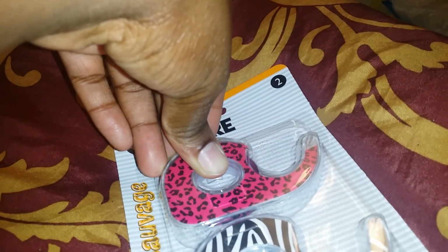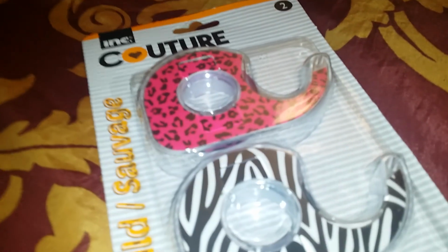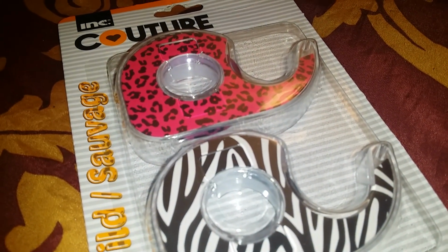So I was like, you know how you see stuff? Like, I have to have it because everybody else has it, not knowing that that was why they're buying it. So I should have probably got more. But that's okay. Oh, that is so cute. And I love print. Oh, I can't wait to use that.